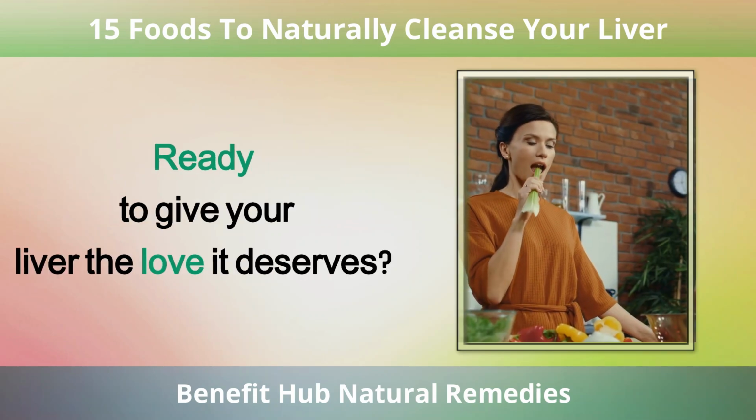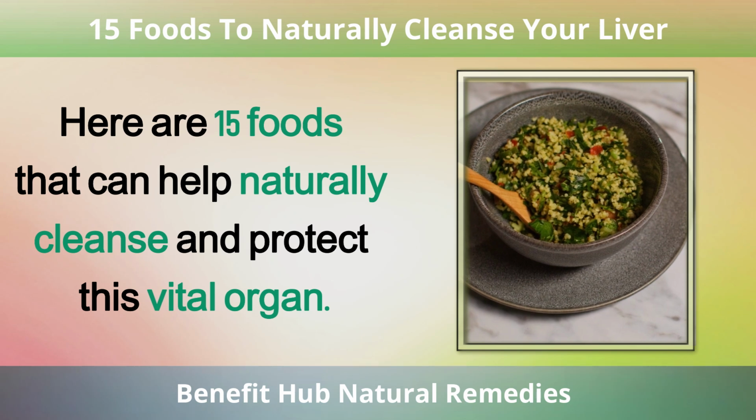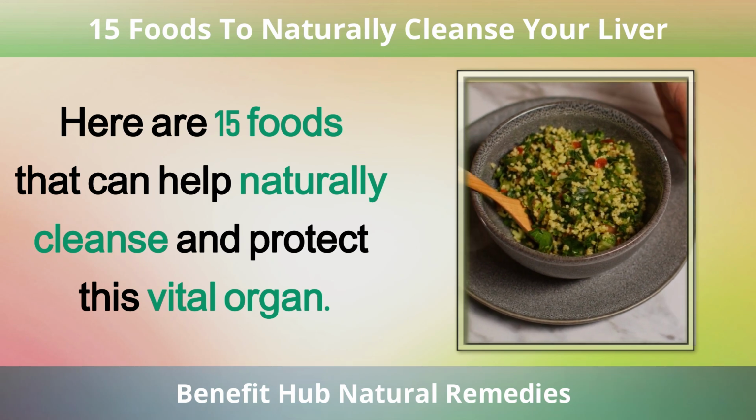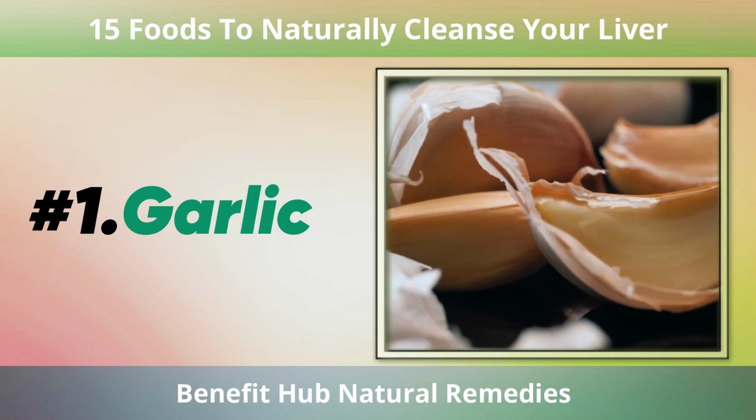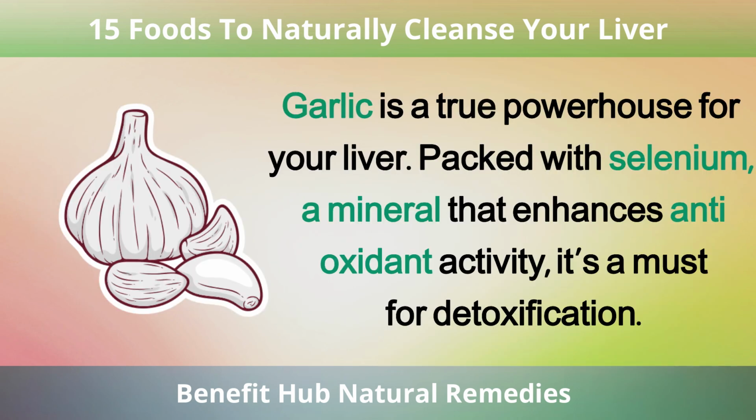Ready to give your liver the love it deserves? Here are 15 foods that can help naturally cleanse and protect this vital organ. Number 1. Garlic. Garlic is a true powerhouse for your liver.